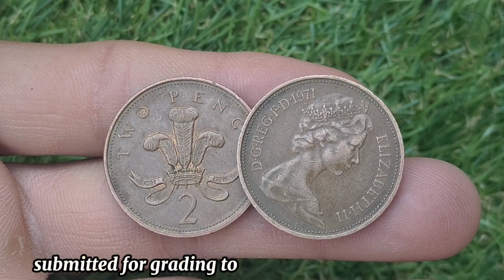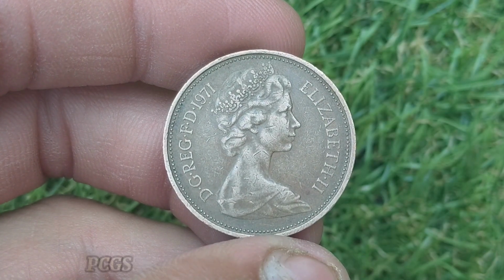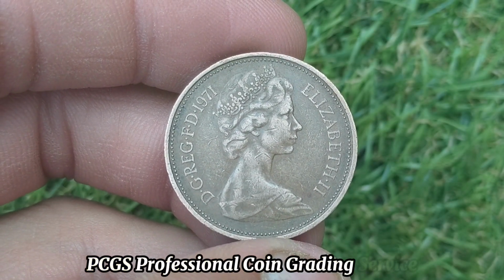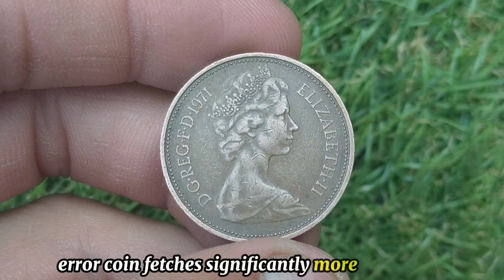Submit it for grading to trusted companies like NGC (Numismatic Guarantee Corporation) or PCGS (Professional Coin Grading Service). A certified, graded error coin fetches significantly more at auction.